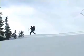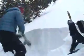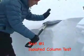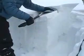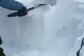But to do the tests he wanted to, we had to go farther up the ridge and dig a full snow pit. And nobody digs like Bruce Tremper. I'll just slice some bread here, isolate some columns, make little miniature avalanche paths here, and I'll put my shovel on top, and I'll just do it 10 times here from the wrist, and then go from the elbow, and then from the whole shoulder.